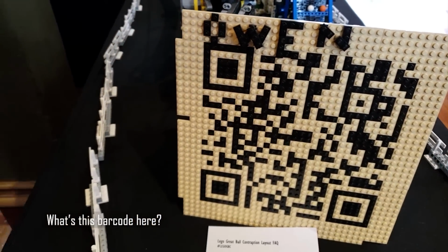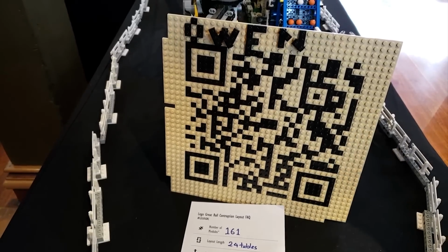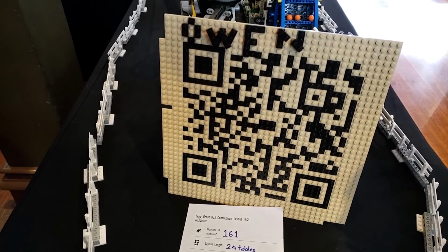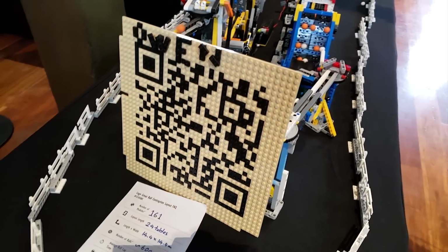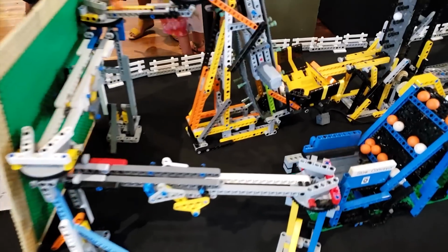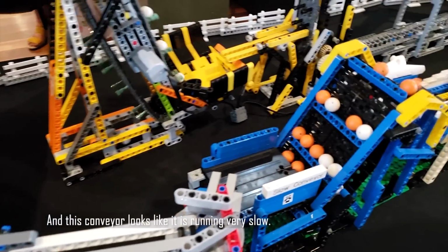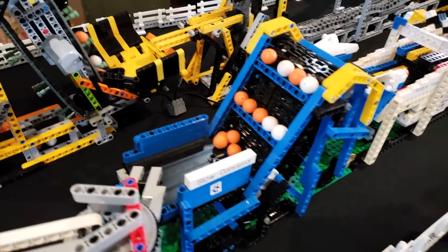What's this barcode here? I believe this one goes to the greatballcontraption.com website. I'm not 100% certain on it. It was either that or a voting one. In the past that's what it's been, but I think he might have changed it. And this conveyor looks like it's running very slow. Well, as you can see by the name there, it is called Slow Conveyor.